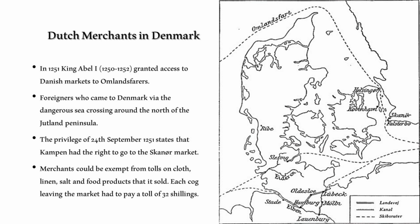Now, we'll go back a bit in time to 1251, to understand Dutch merchants coming over to Denmark in the first place. King Abel I granted access to the Danish markets to what are called omlandsfarer. And you can't really see here, but around the top of Denmark is a way to travel round. It's very dangerous. A lot of shipwrecks happen around there, but still it's possible. And Professor Carsten Janker explained earlier today why they managed to do this.